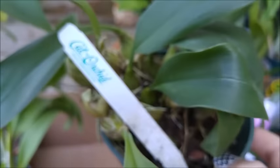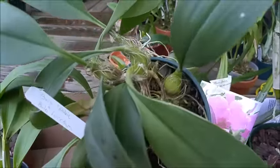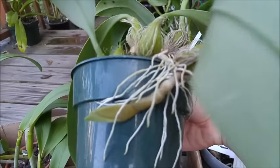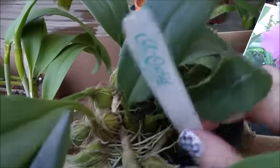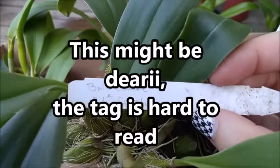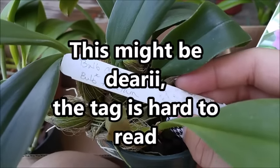As you can see, it's growing out of the pot. It's just growing every single which way. I love the way that bulbophyllums grow. They just hang off their pots. Look at that new growth right there. So big and healthy looking. So this one was from Orchids, and it is a Bulbophyllum clearii by Bulbophyllum facetum.